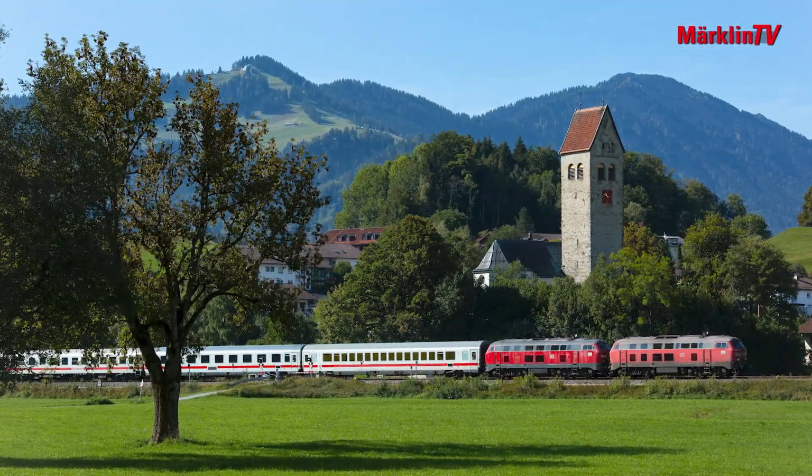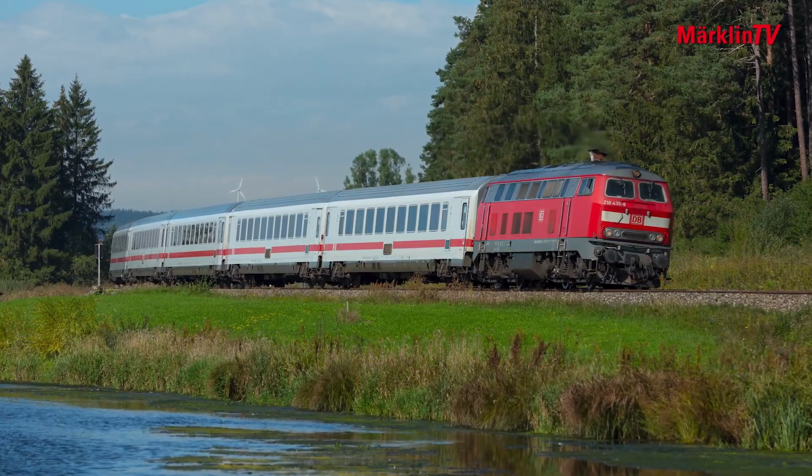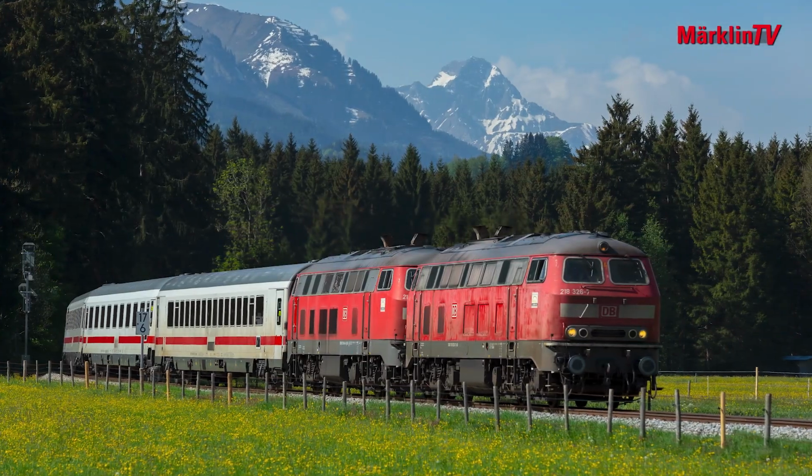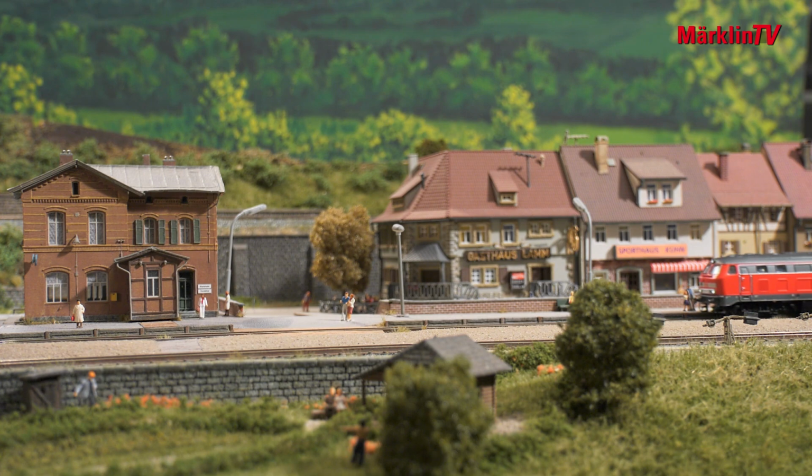This is not surprising as both trains are pulled by Class 218 engines. Sometimes just one. Then, with the IC 2013, it has to be pushed over the Geislingen incline in one direction.